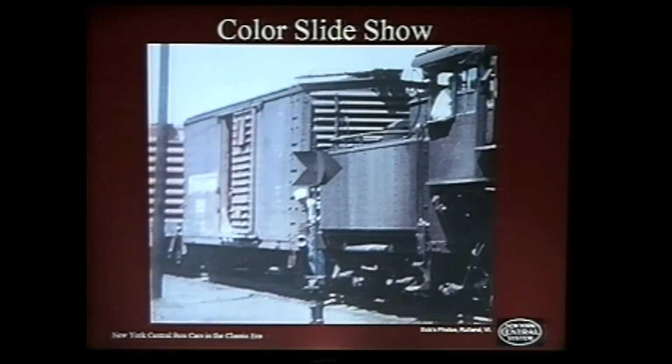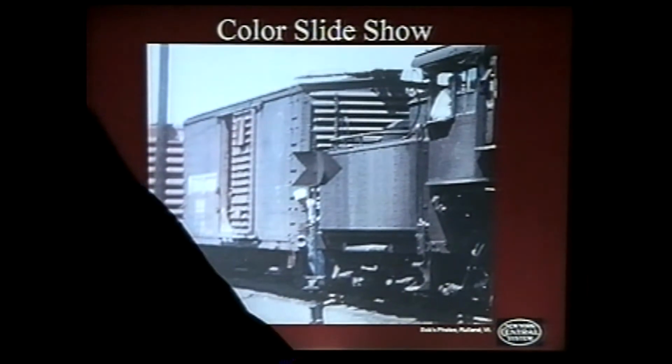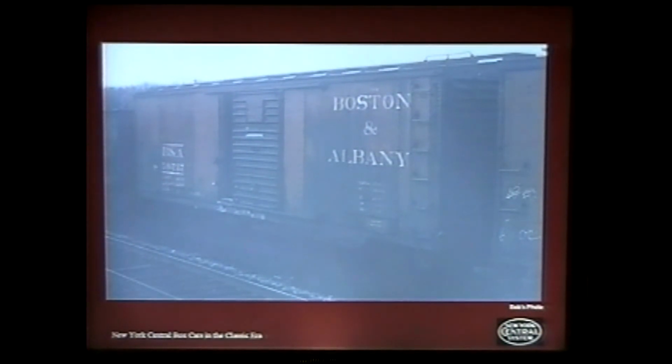This is a Rutland 060, I believe that's a 106. That's a Peoria Eastern car. This is a Boston Albany car in color. It's not very good color. These were built new with the stripes above and below the reporting marks, unlike all the other cars built between these. And also, they never had the New York Central oval herald. They always just said Boston Albany in big letters.